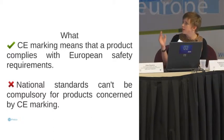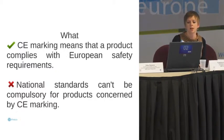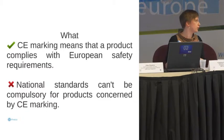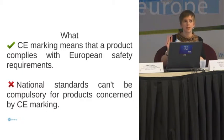And because of that, usually you can't have national standards for products that are concerned by CE marking. In practice, not so often, because for example in Germany they want you to have CE marking and a national standard, but it's in front of the Court of Justice now. So just for you to know, I will explain the law, but in practice it can be more complicated than that.